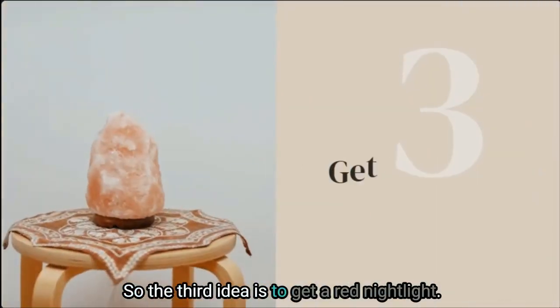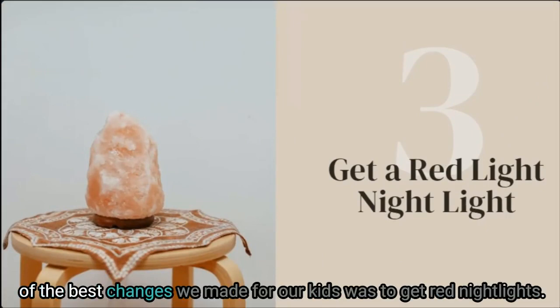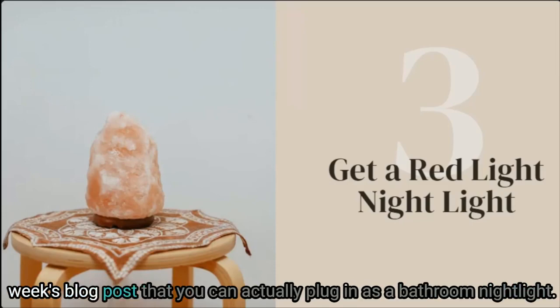So the third idea is to get a red nightlight. We know that blue light is terrible for our sleep and our eyes. So one of the best changes we made for our kids was to get red nightlights. I personally love Himalayan salt lamps, and I have one linked in this week's blog post that you can actually plug in as a bathroom nightlight.